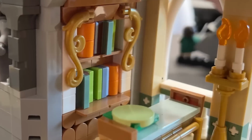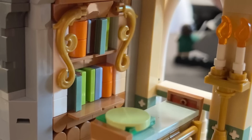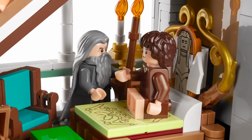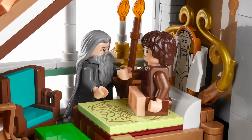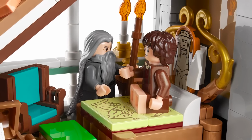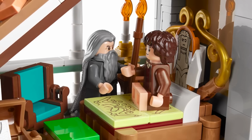And on that floor, there's a gorgeous bookshelf with a little spot for you to sit on a bench, I guess, and read some of the books. I think that's neat. And then on the top floor, you've got a bedroom for Frodo to wake up in. You can see there's some really detailed bedspreads, as well as the back of the bed looks cool. And just the build of that, the techniques are so neat with the legs of the bed.